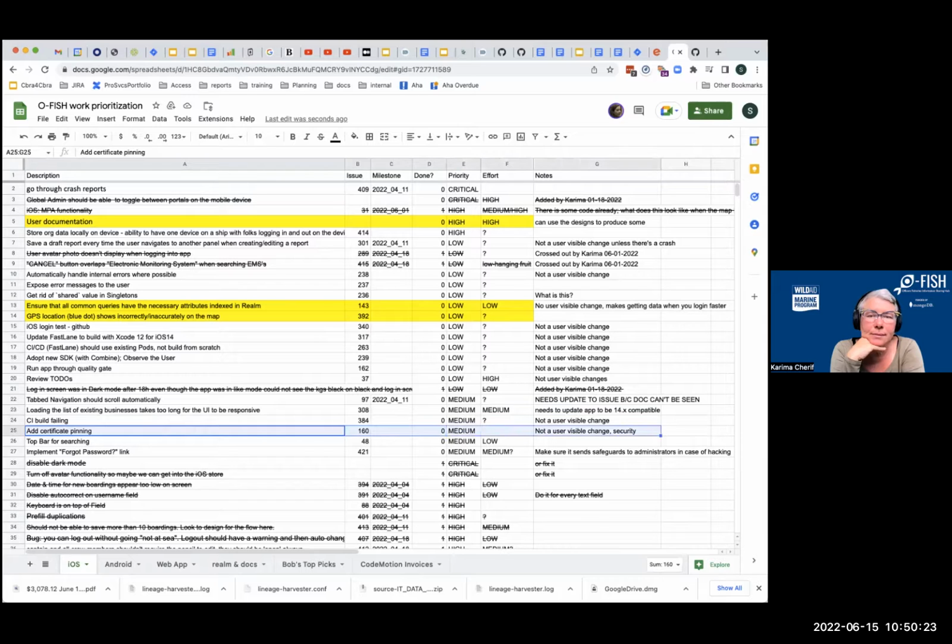Add certificate pinning. This is ostensibly a security change, but what it is, when you send your username and password to Realm, it checks first to make sure you're sending it to the Realm server. So that's the certificates it's checking. You can give it a list of certificates that say, if you go to an authentication site and it doesn't have these certificates, don't send the username and password. But in order to exploit that, somebody would have to put a malware version of the app in the store, in the iOS store, to do that. So certainly possible, and not hard to do.